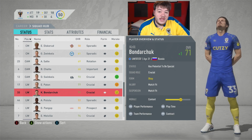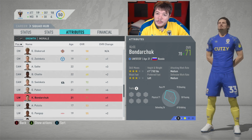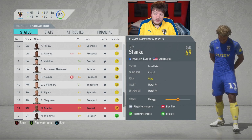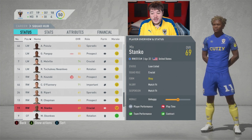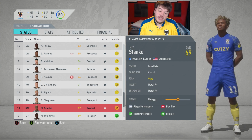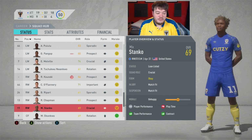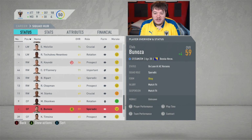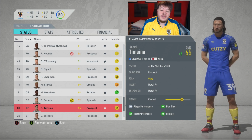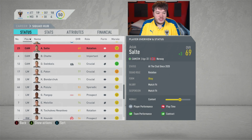His finishing hasn't been there for a couple of seasons, but his pace hasn't deteriorated, you know, 99 pace. Sent Ronaldo Augusto Chapman to the right wing. We've loan listed Mick Stanko. He's at a stage now where he should be getting proper first team football. We can't give it to him because Callum O'Flannery is the main guy, but we do want to see a good player out of Mick Stanko. Mikel Okonkwo centre forward, Elvis Benoza centre forward, Kamal Timsina centre forward. We found a spot for him. Yeah, really happy. Might have missed something out.